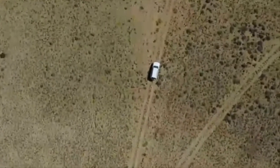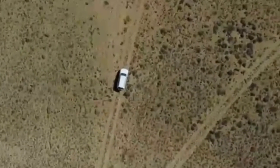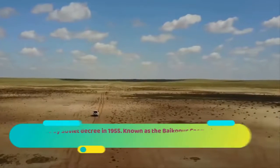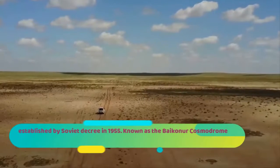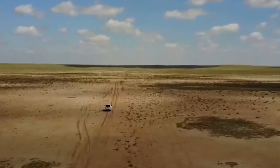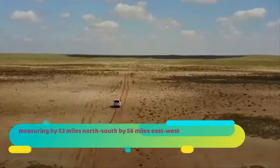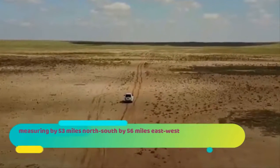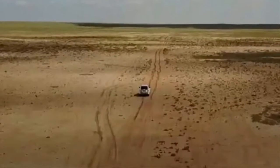Not only does the wide-open terrain provide an abundance of hard-to-reach hiding places, but it's also perfect for the reception of radio communications from outer space. The spaceport was, in fact, established by Soviet decree in 1955, known as the Baikonur Cosmodrome. The site was actually the world's very first space launch facility, and what's more, measuring 53 miles north-south and 56 miles east-west, the spaceport is an extremely large complex incorporating the world's largest industrial railway and 2 airports.